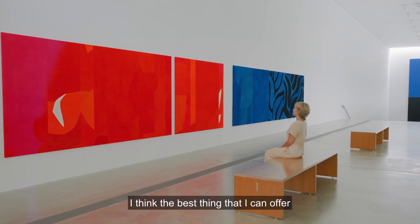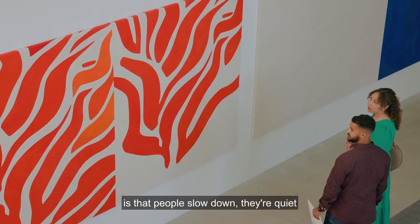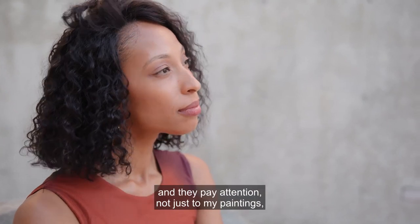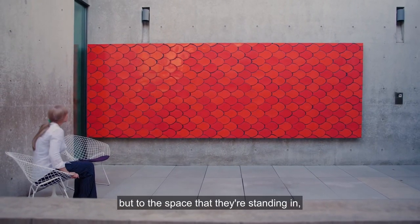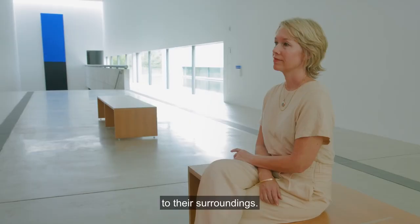I think the best thing that I can offer is that people slow down, they're quiet, and they pay attention, not just to my paintings, but to the space that they're standing in, to their surroundings.